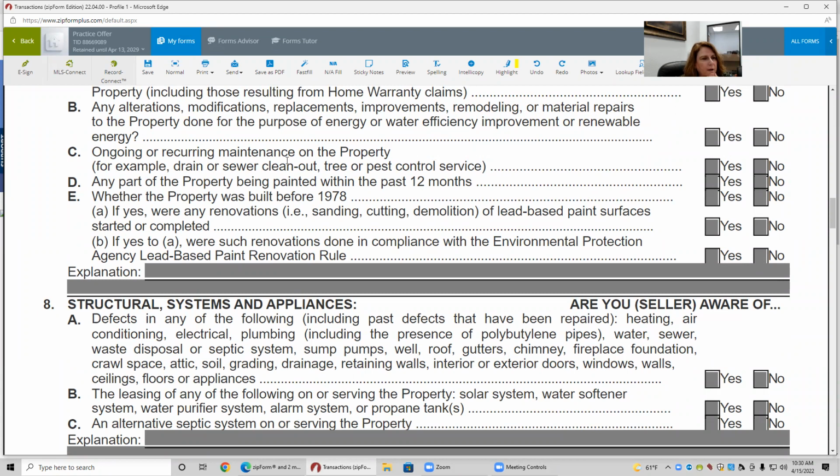Okay, ongoing or reoccurring maintenance on the property. So what they're asking is, is there any pest control service? I've sometimes put that there's gardener service. Maybe that's overkill, but I do that sometimes. So Peter can correct me at the end if that's not right, but I will put what the owner is doing to maintain that property on a monthly basis.